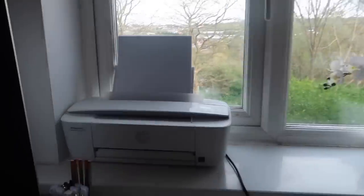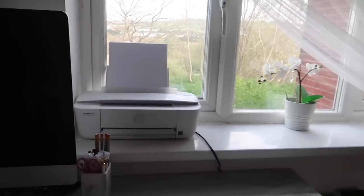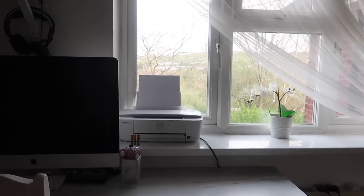The only thing I hate in this room is this printer, but I do use it a lot, so that is the only place I can put it at the moment so that it doesn't look too bad.